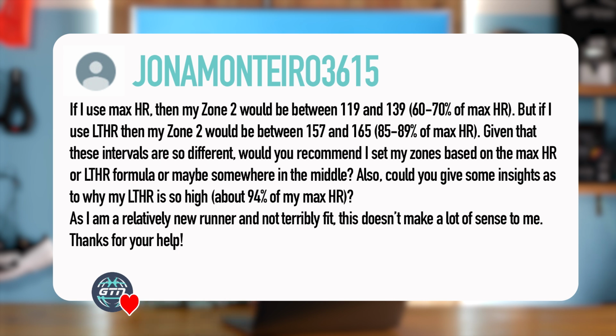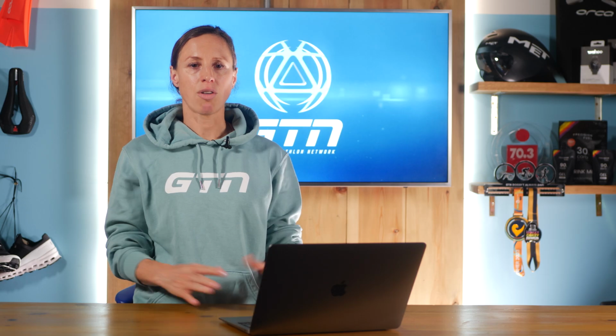Also, can you give me some insights as to why my lactate threshold heart rate is so high, about 94% of my max heart rate, as I'm a relatively new runner and not terribly fit? This doesn't make a lot of sense to me." All right, there's a lot of numbers to process there, but I'm going to try and break it down and also make it relevant to everybody else watching.